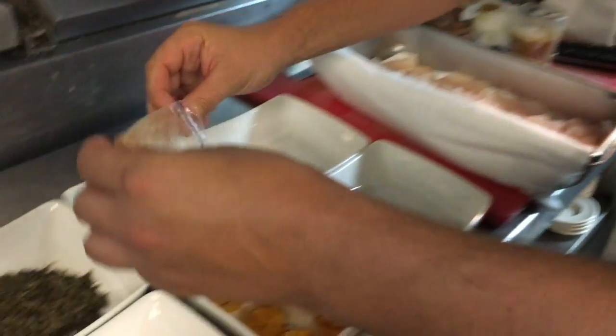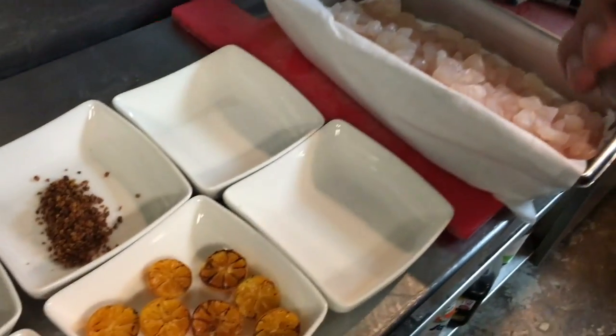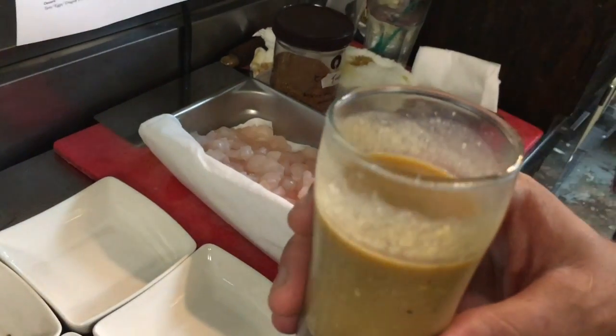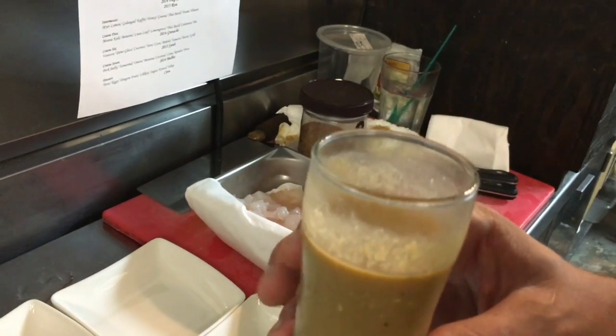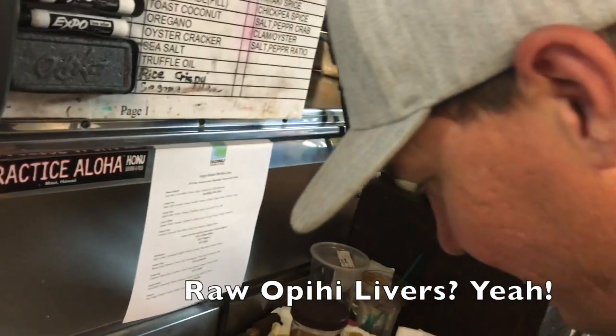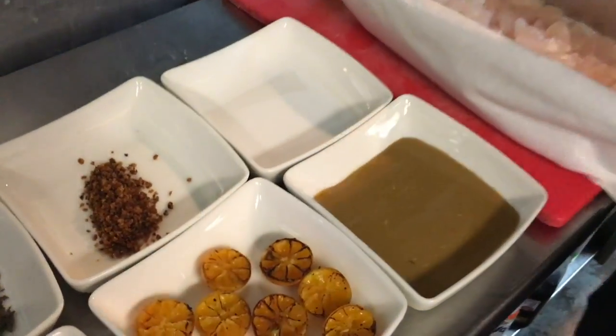Uncle's Inamona. The secret to any good poke. This one here is a special one. This one is mahi mahi fume, mixed with raw opihi livers. Really? Yes, sir. Chef Nick with the raw opihi livers down the road. Wow. That'll be our show you.